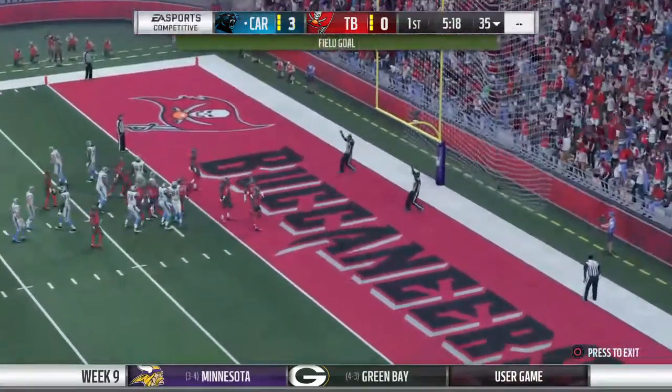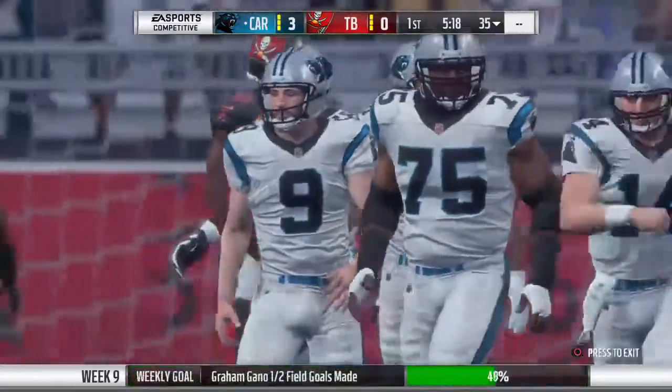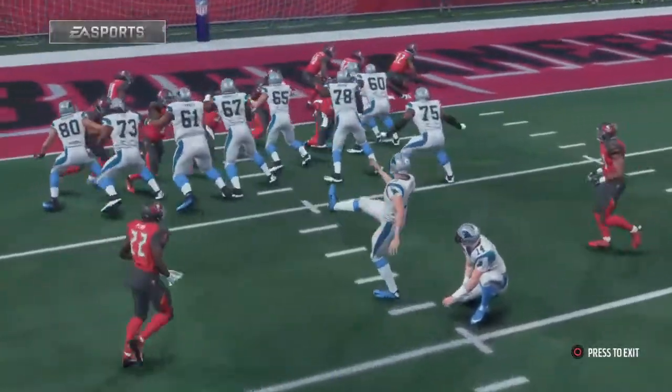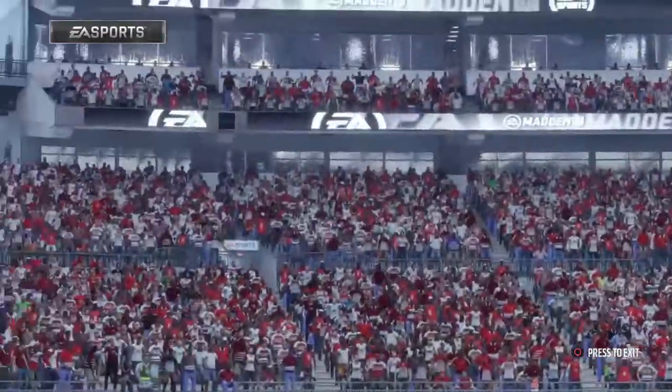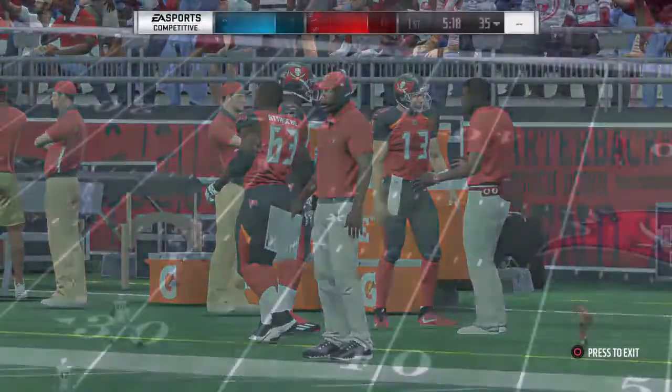And the 13-year man puts it through, and the Panthers stake claim to a 3-0 lead. And that field goal caps an 11-play drive. That's a lot of offense to run to only get 3 points, but they'll take them. Anytime you can put anything on the board, you run to your sideline somewhat happy.